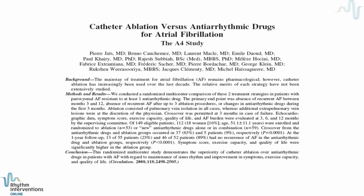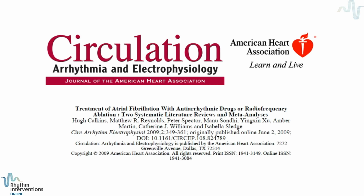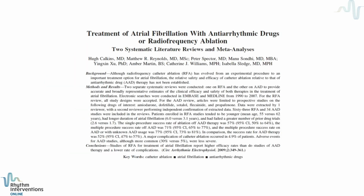Next slide. And this is the AA4 study in Circulation. Next slide. It shows that the best way to maintain sinus rhythm is ablation over medication. Next slide. And the meta-analysis conducted very old, in 2009, next slide, shows that, of course, ablation is better than medication. This is a meta-analysis in Circulation Arrhythmia.